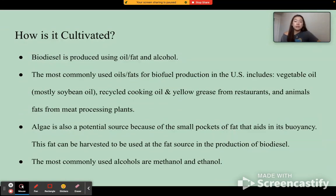How is it cultivated? Biodiesel is produced using oil or fat and alcohol. The most commonly used oils or fats for biofuel production in the U.S. include vegetable oil, recycled cooking oil, and yellow grease from restaurants, and animal fats from meat processing plants.